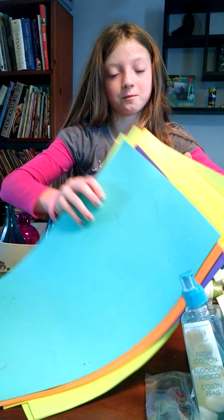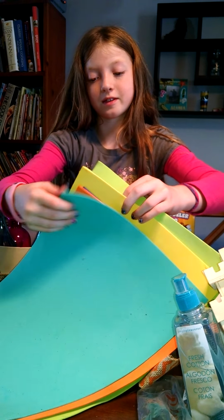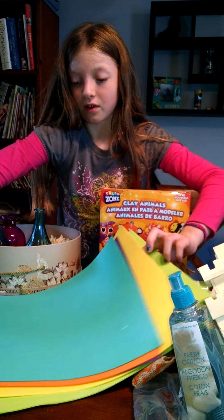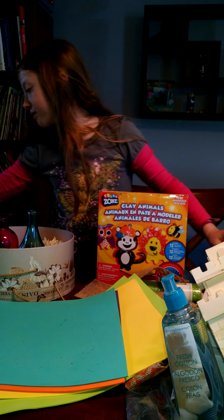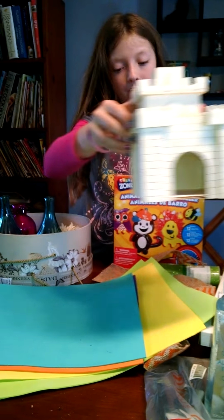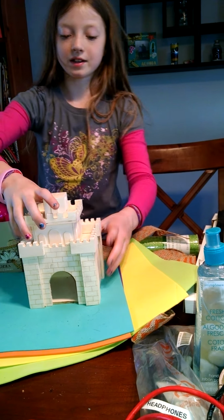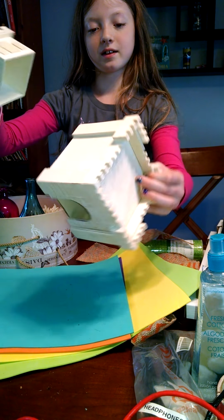Then we have some foamy paper that we can make cards with. And all that stuff. You can do all kinds of stuff with that. We forgot the paper. That goes in there. And if you want to put more stuff in that box to get it off the table, you can do that. Got this cool little house.